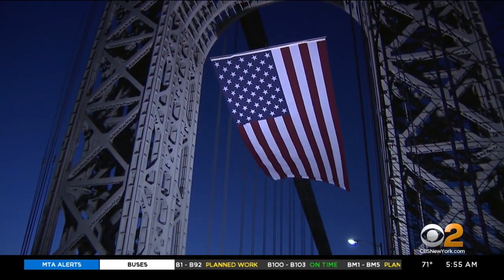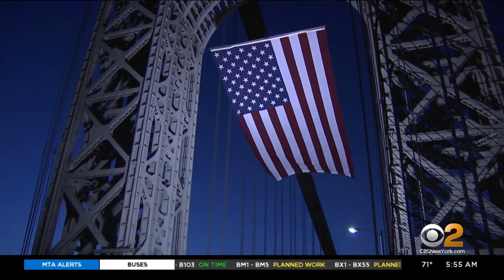This is the first look at the flag. The next time you'll see it fly will be Labor Day, as long as the weather holds up. And the process you just watched likely won't happen for another decade. On the George Washington Bridge, Jenna DeAngelis, CBS 2 News.